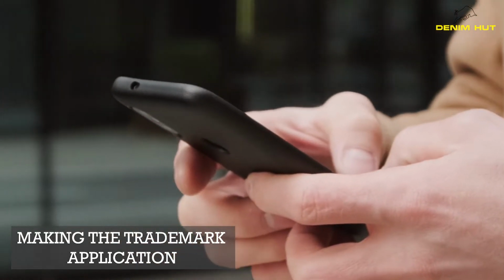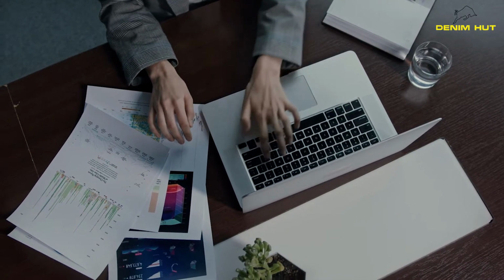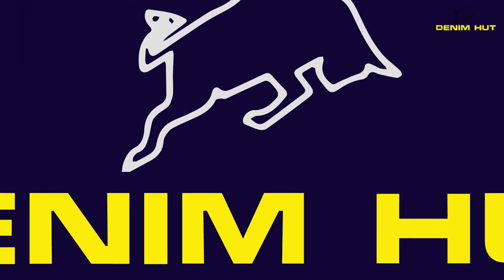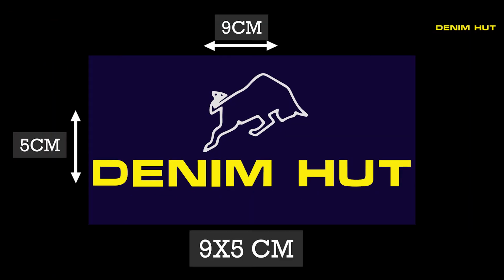Step 2. Making the trademark application. Now that your name is finalized, you can start filling the trademark application form, which would approximately cost you around 3,500 rupees. Along with the application, you will have to submit a few supporting documents. And those are: first, a business registration proof, depending on what type of registered business you are, like sole proprietorship or partnership. Second, an image of your brand logo in a standard size of 9 by 5 centimeters.